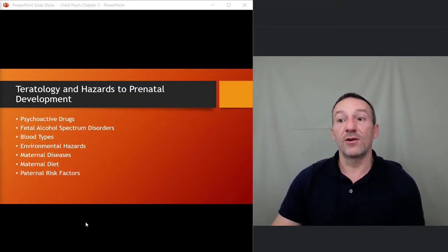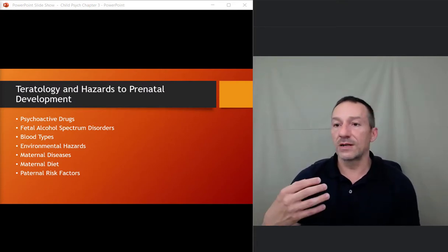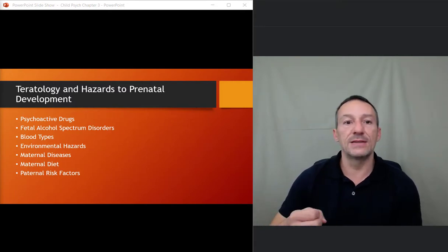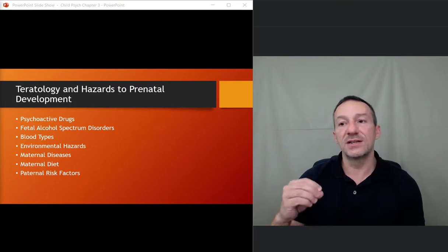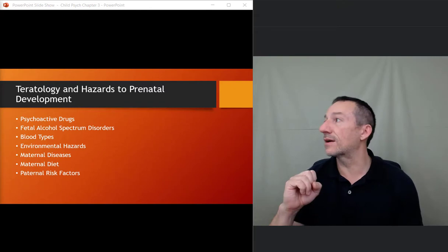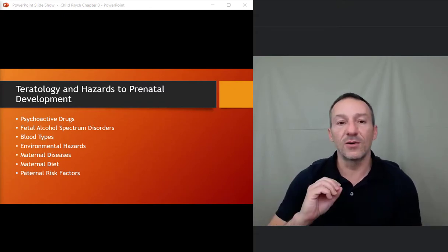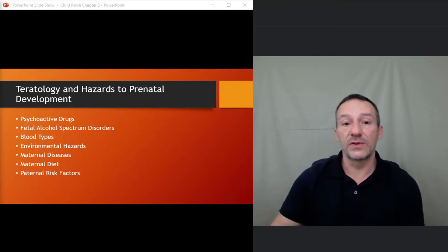And finally, there are also some parental risk factors from the father. If men are exposed to lead or radiation, or certain types of pesticides, it can cause abnormalities and genetic changes in the sperm. Then their kids that are born are going to have some type of developmental outcome from that. We talked a little bit about that with the epigenetic changes early in the semester. Fathers smoking during pregnancy can cause problems for the offspring.